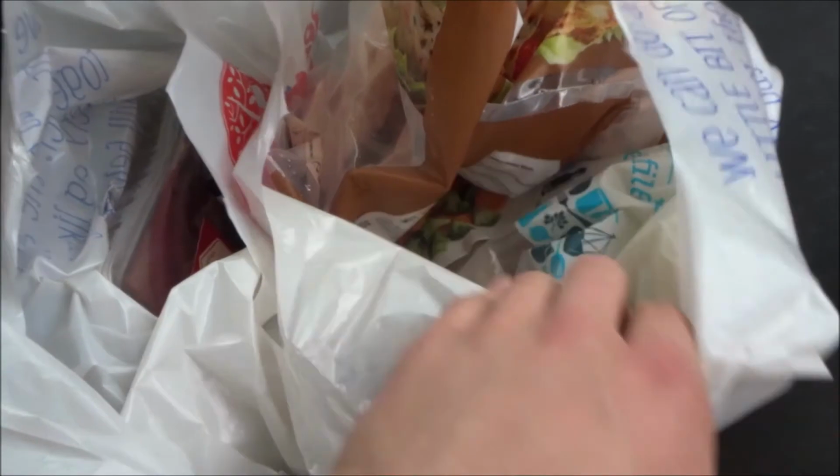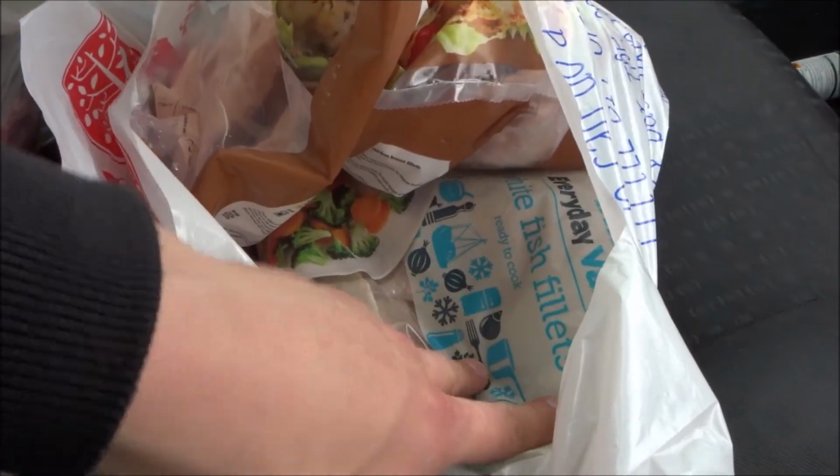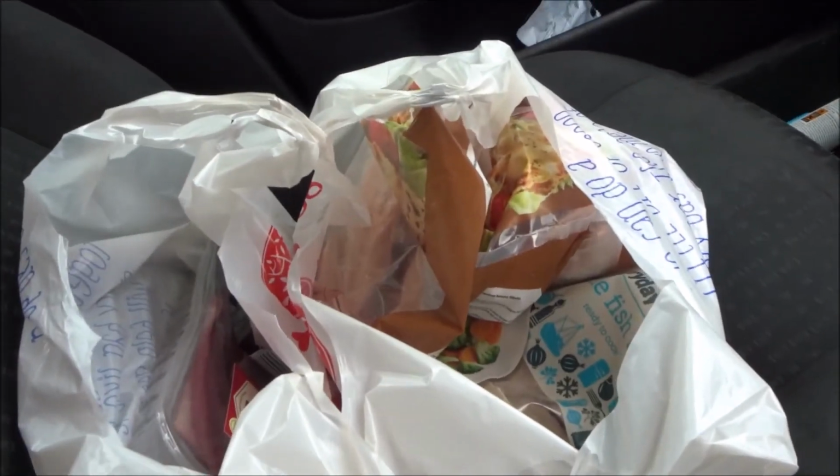Picked up a load of different protein sources because I prefer to eat my protein rather than taking it in shake forms. We've got whitefish fillets, chicken breast, and steak. It was pretty much my go-to protein sources, that and eggs. Right, so I got back from the gym.